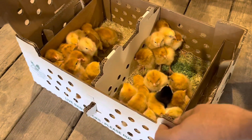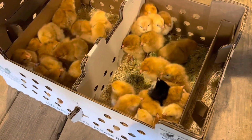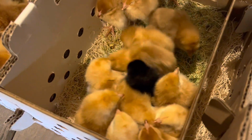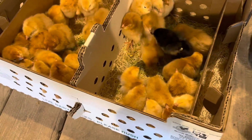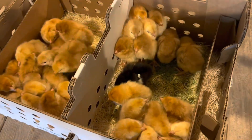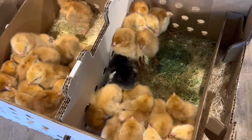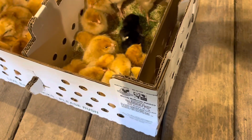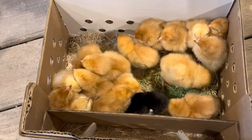All right, so there are our meat birds, and there's always a little bonus chick that you can opt for, and there's our little bonus chick. It looks to me like it is a Copper Marans, so that's awesome if that's what it is. And it looks like they all are alive and well, which is fantastic. What we're doing next, Chester, is we are going to put their electrolyte into their water.